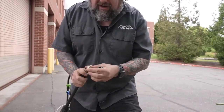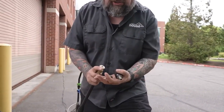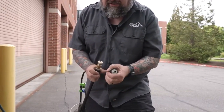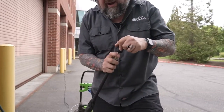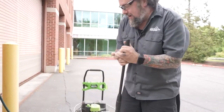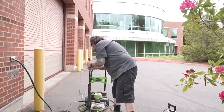We have a wider one. It gives us more of a 25 degree. That's a little wider spray. There's a soap one. And then my favorite is actually this high pressure one right here that kind of gives a pulsating spray, and it does a really good job of breaking things down. Let me put these back on here and I'll show you how this goes. So there's our soap.